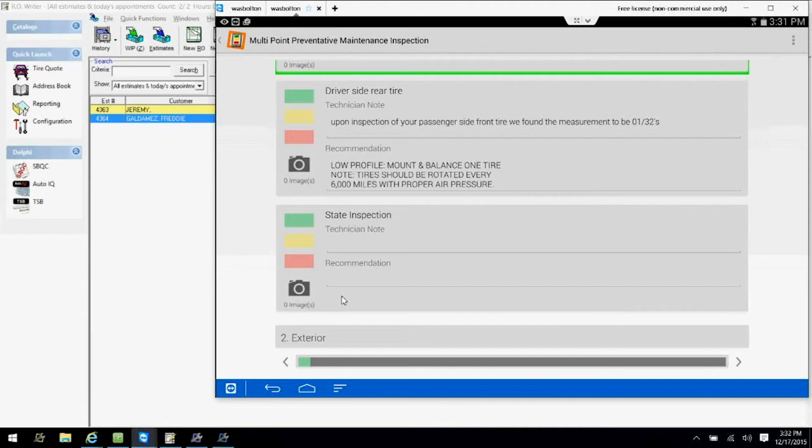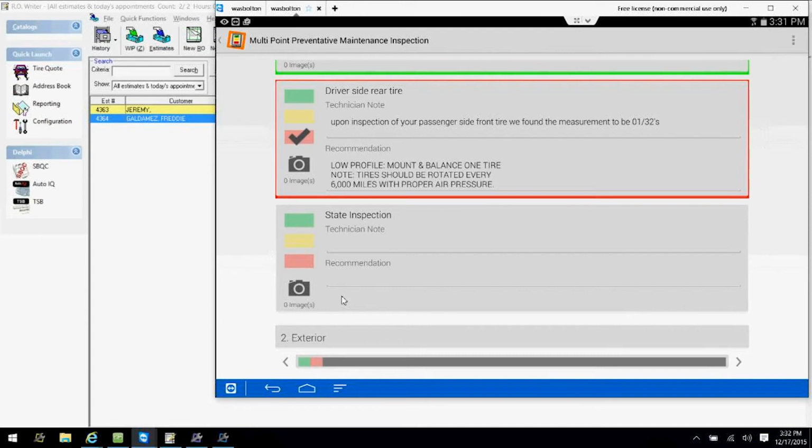Step three is we're going to select, is it red, green, or yellow? Is it good? Is it due soon? Or is it something we definitely want to take care of today? And step four, which is the most important step, is that, folks, if our technicians are making recommendations to fix something, and they don't take pictures, they are costing you a whole heck of a lot of money. The pictures are what sell.